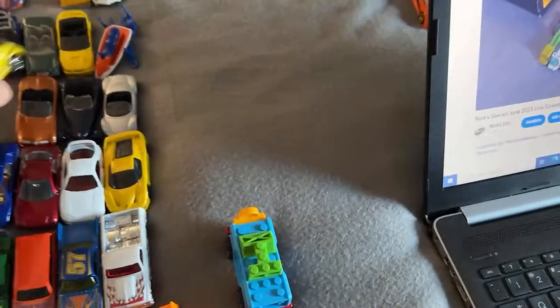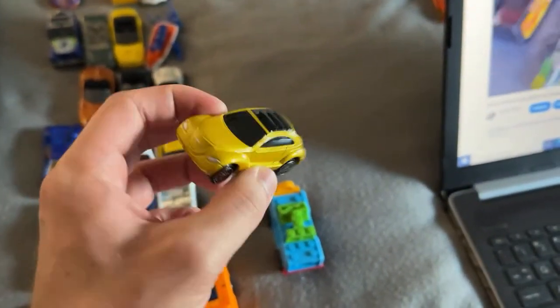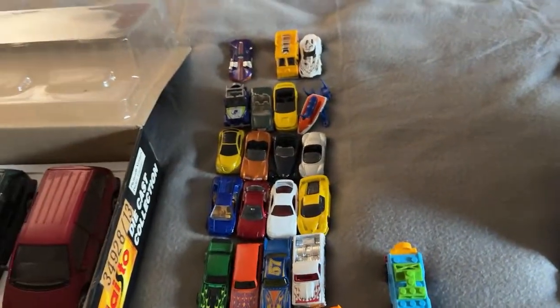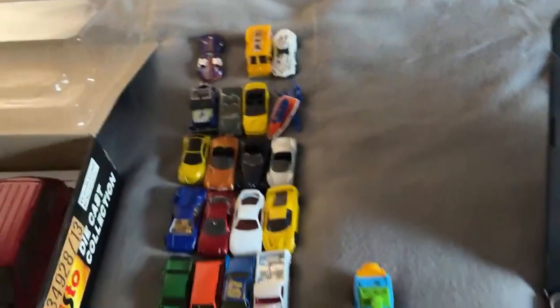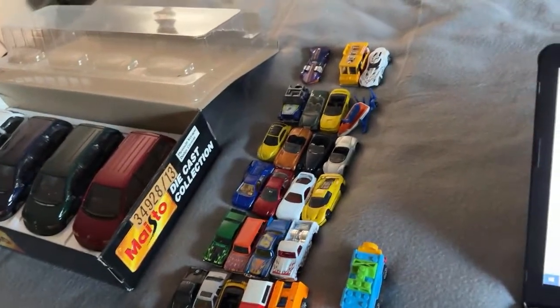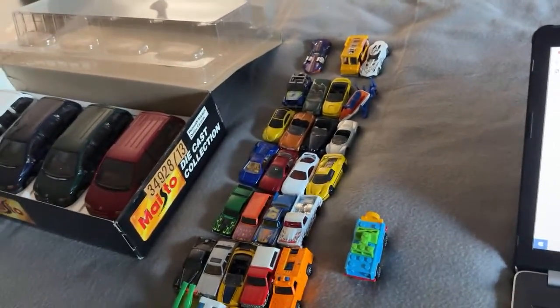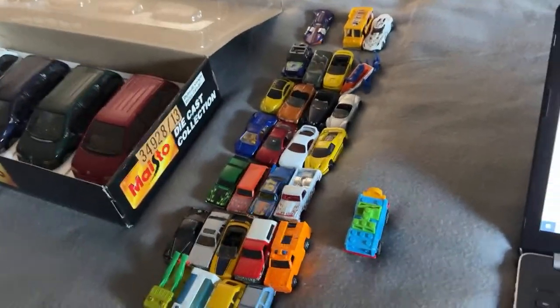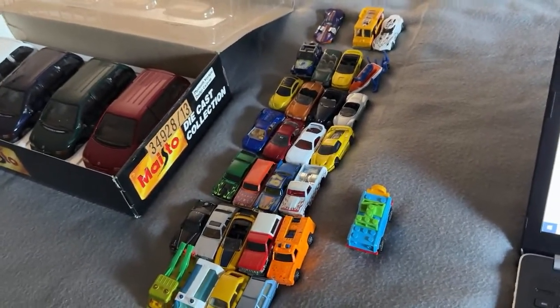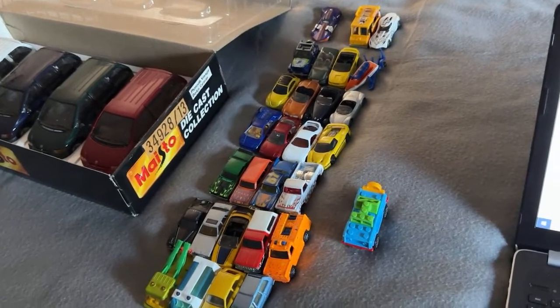Here's a 1/64 scale version, also made by Maisto, but I don't have the regular production PT Cruiser in that scale. I have the Motormax PT Cruiser convertible concept as well, in blue, but I don't have the 1/18 Maisto, just the regular production PT. That did come in a lot of different colors, and that is pretty easy to find, I think. So if any of you guys want that, it should be relatively simple to find on eBay and stuff.